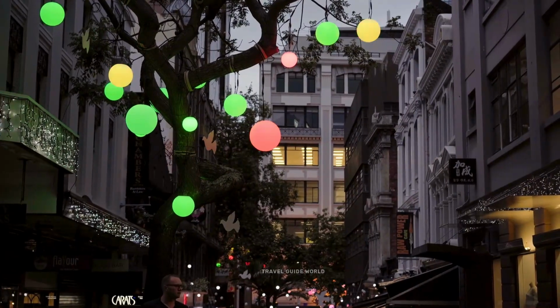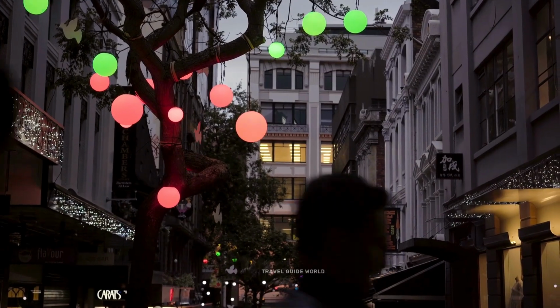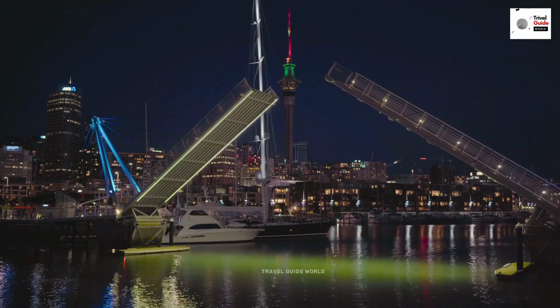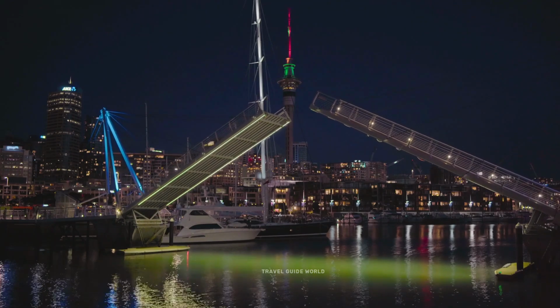Okay, time to escape the city for a bit and head to paradise. We're talking about Waiheke Island, a beautiful island just a short ferry ride from Auckland. Waiheke is known for its stunning beaches, its lush forests, and most importantly, its wine. That's right, this place is home to some of the best wineries in New Zealand.